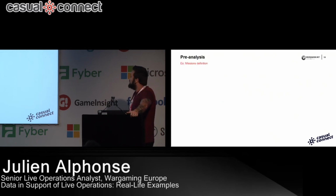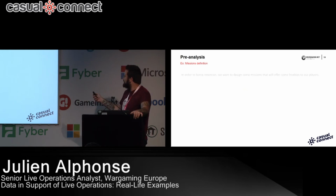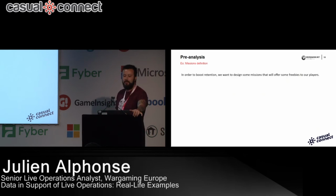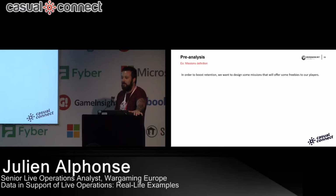And the last thing is just a quick example of a pre-analysis. It's actually something we use to kind of cheat our players, because a lot of people are mixing difficulty and rarity. So for instance, in order to boost retention, we want to build a mission that will offer some freebies to our players. And we want to make them feel proud of receiving this reward. So we want them to feel like, okay, I achieved something difficult that everybody cannot handle.